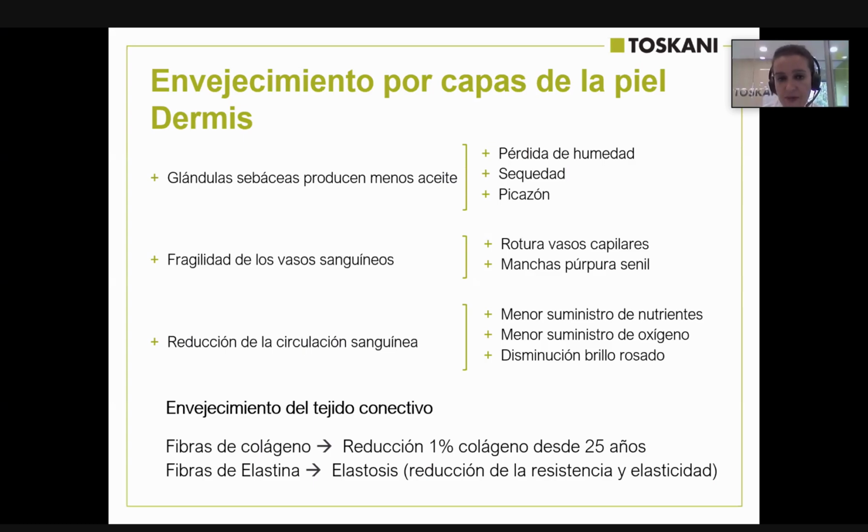So that's the epidermis; now let's move on to the dermis layer. What happens in this layer, how we see it on the exterior, and how these signs are pronounced. We start to have the sebaceous glands producing less oil. So obviously we have a loss of humidity and the skin looks drier, and the skin can also be itchy. We also have the first issues with our blood vessels, which can become more fragile. And we see these as little breaks in the blood vessels.